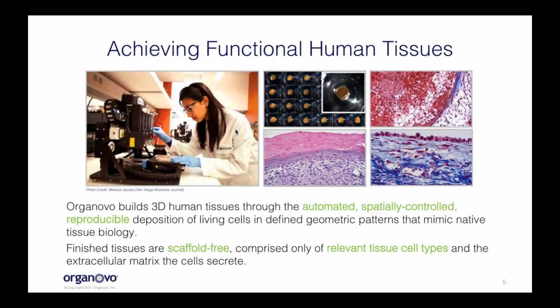And in many instances, those scaffold materials have been found to be inflammatory and perhaps compromise the overall function and performance of those tissues. And so we're left with a tissue that's comprised really just of the relevant tissue cell type specific materials, and then importantly, the extracellular matrix proteins that those cells produce, and that then yields some sort of biomechanical integrity and the important biomechanical cues that one would expect to find in naturally occurring tissues.